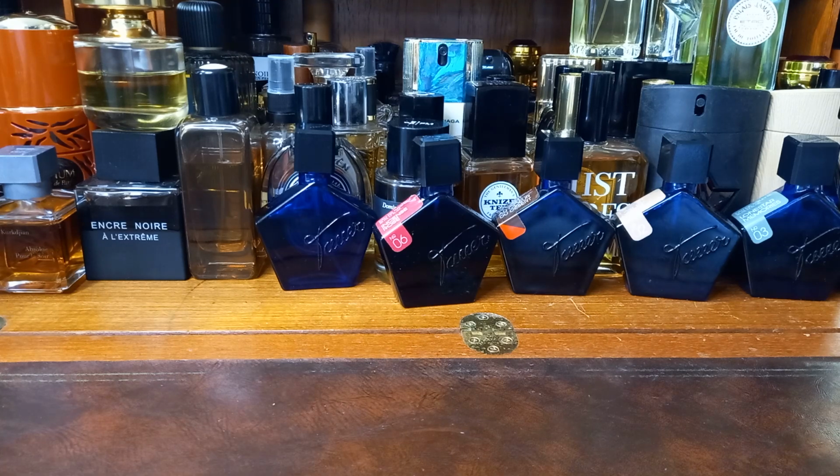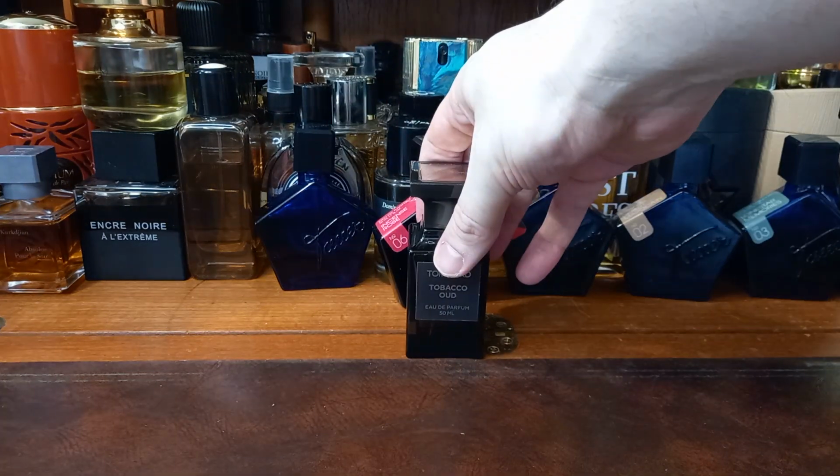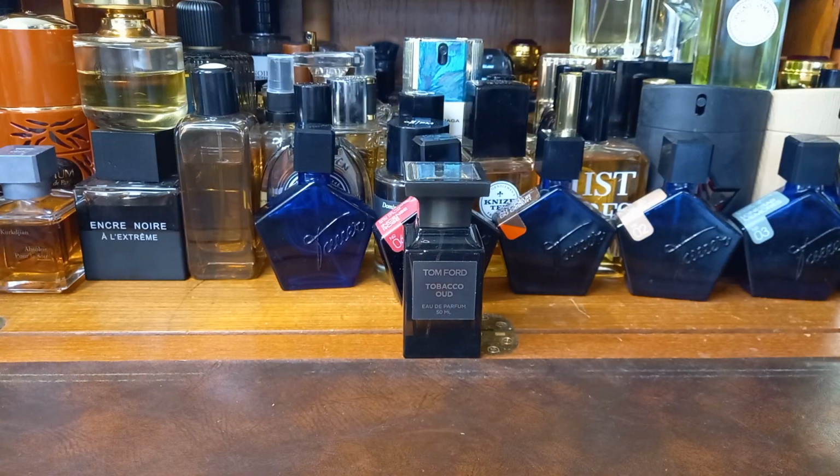Wednesday we have another Oud perfume. Outrageous. This is Tobacco Oud. I love this. This is one of my favourite designers ever as well. Would you believe? For someone who doesn't really care for oud, these three are kind of the exception to the rule. I don't have many oud perfumes at all.